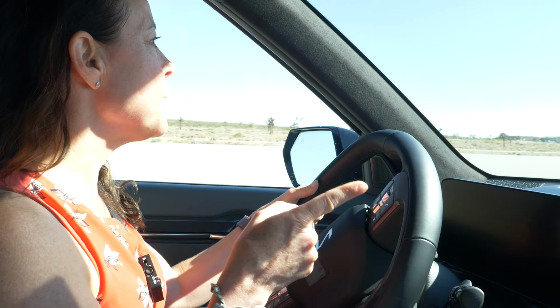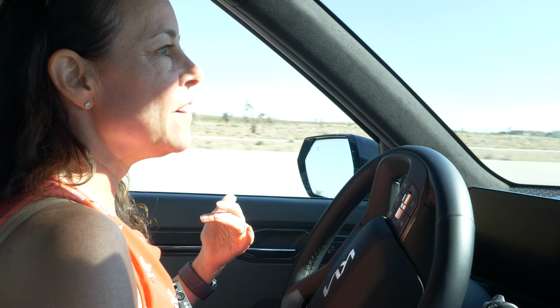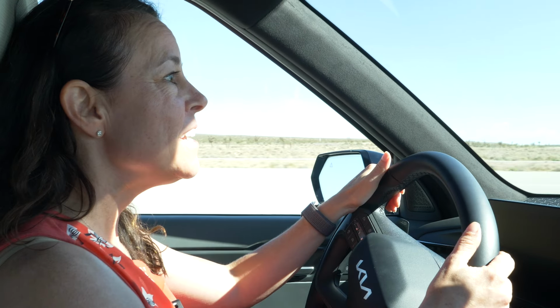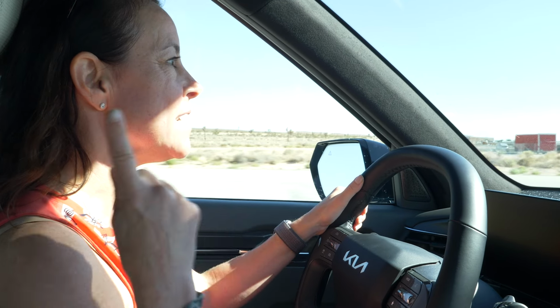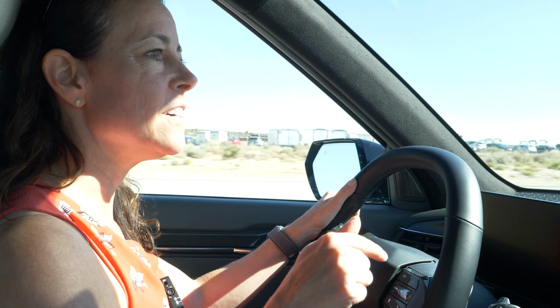If I were going to sum this up in one sentence, which I probably can't, but I'm going to try, I would say the Kia EV9 is a comfortable, confident, competent EV that will take you on a road trip, be great for carpools, and be very comfortable for your family in every seating position. The bottom line, I really like it. I think Kia has a big winner here.